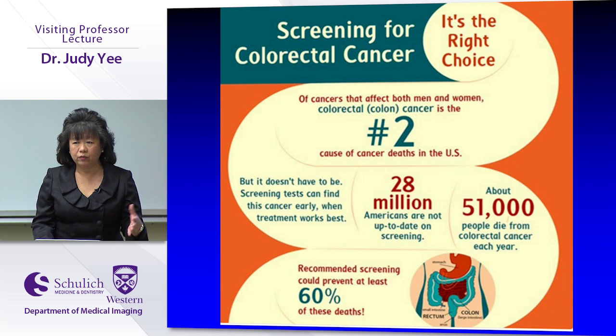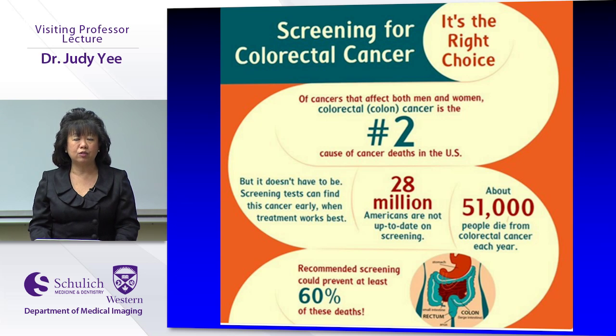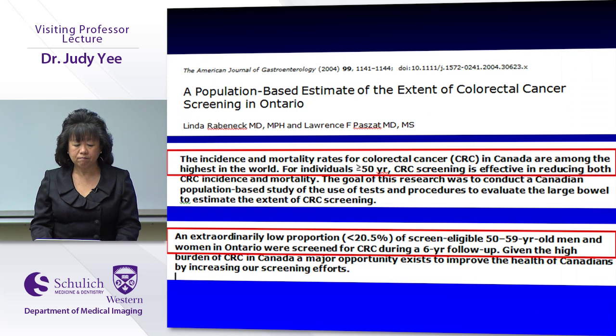And I did want to start off, this is some stats from the US, but just to show you that it is a common malignancy in the United States. It remains a common malignancy. It is the second leading cause of malignant deaths in the States. And up to about 50% of patients actually remain unscreened.